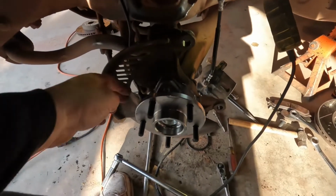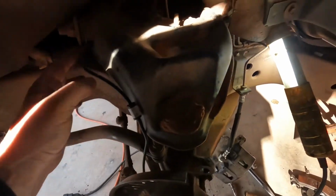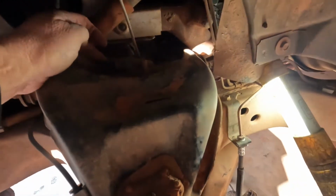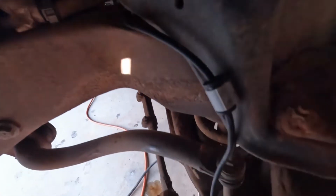These bearings also have the ABS in it. And here's your ABS wire. It comes up here, goes all the way around, and it connects at the back here. I don't know if you can see it. Let me get a light over there. There's a new ABS wire, and that's connected. They give you little spots to plug everything into.